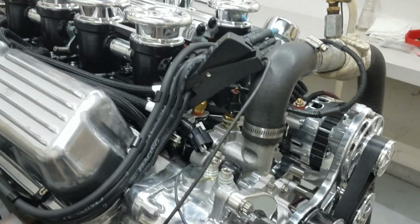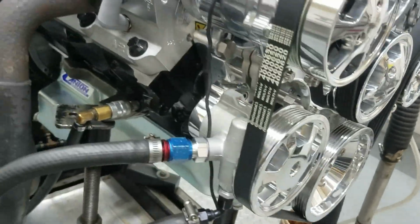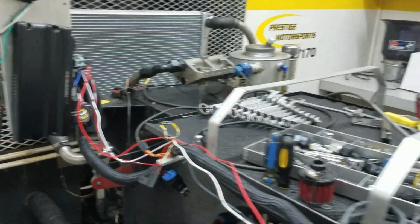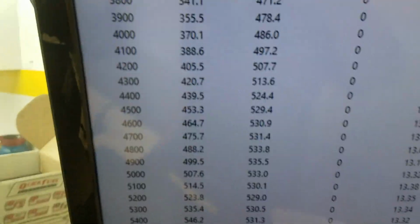It's got one of our custom grind solid rollers, custom pistons. So rear sump oil pan on it. Obviously fuel management, Holley Terminator X Max. Great system, very user friendly. Take you in there and show you how it ran.